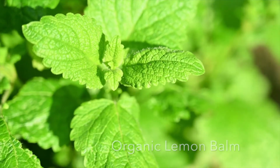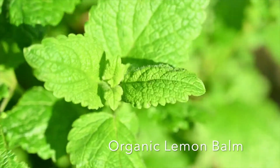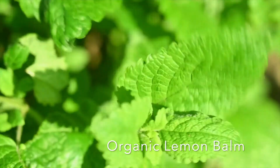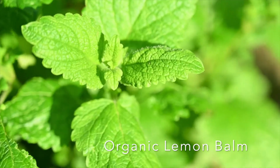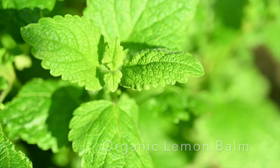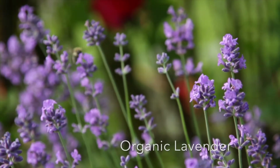Next up is an herb called Organic Lemon Balm. Lemon balm has been known as a calming herb since the Middle Ages. It is used specifically to treat anxiety and stress, along with having calming effects on the stomach and promoting healthy sleep patterns. Our second to last ingredient is Organic Lavender.